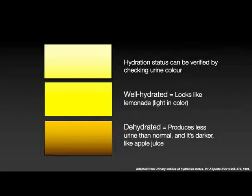If it's really, what's the opposite of concentrated? Dilute? Thin? Then you're well hydrated. So we have a special device that we can use that measures concentration based on how light moves through the fluid, or you can use a color scale like this.